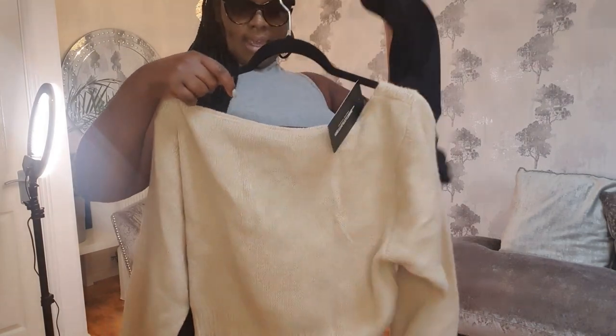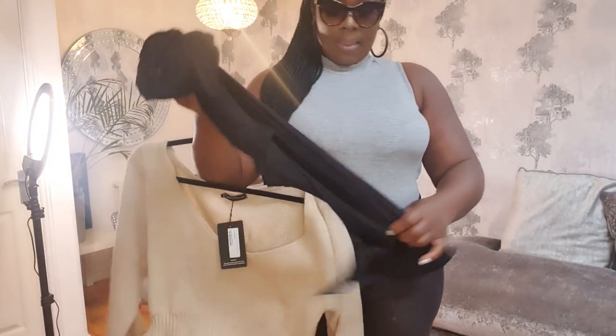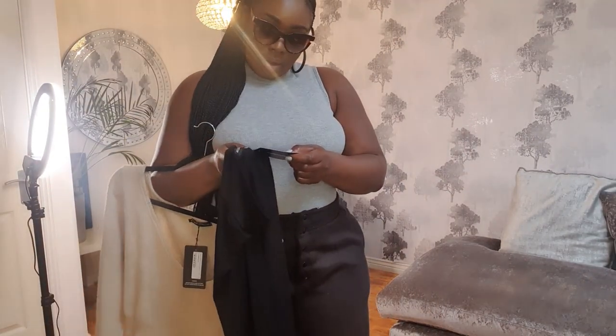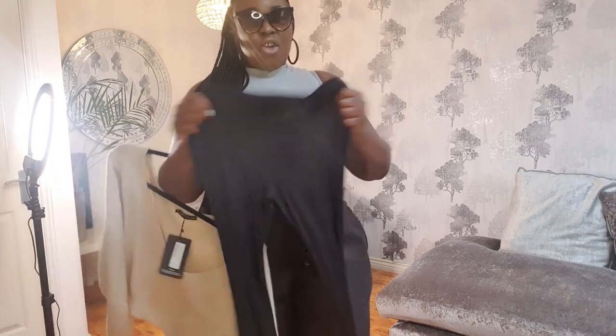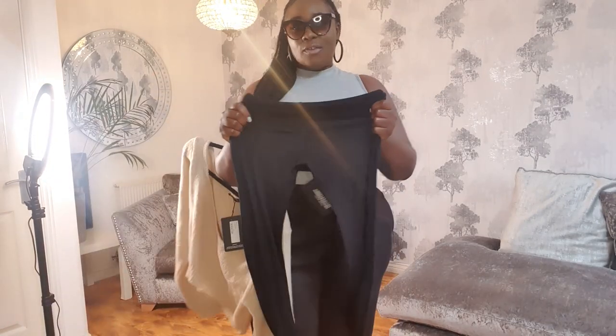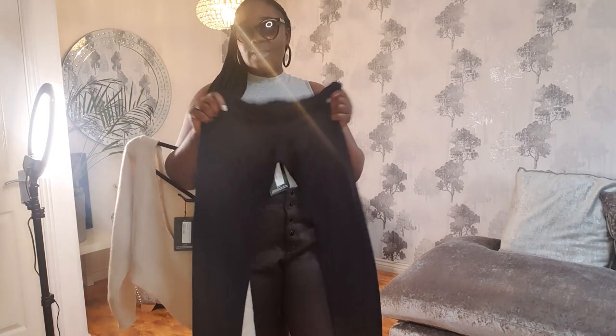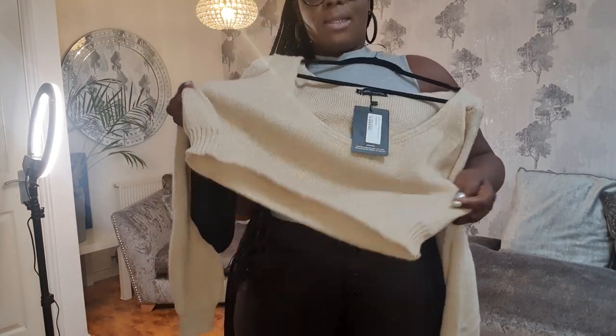Let me get the next outfit. The next outfit is the Stone V off-shoulder knitted crop jumper in a size large. And I've also got some basic black high-waisted jersey leggings in a size 16. I got these because I always get the H&M one, so I thought, let me try the Pretty Little Thing one. So we're gonna compare. The material already kind of feels a lot thinner than the H&M high-waisted ones. But nevertheless, let's try. And this jumper, really nice.